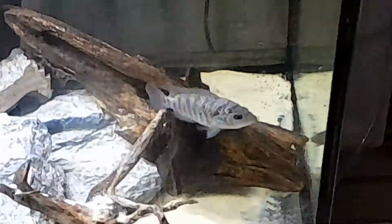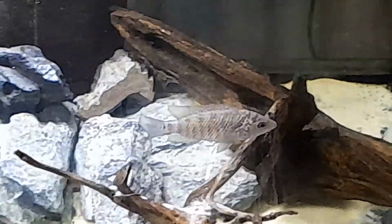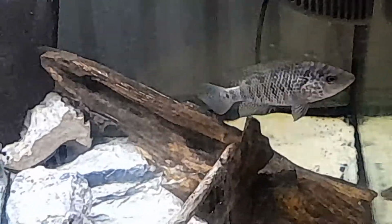Because I feed these like anything. I feed these 3-4 times a day, the Beani, not the adults, but the grow outs. Predominantly live food, which is brine shrimp, but I also feed them things like this, NT Labs, small tiny granules, because I don't like the pellets for them.